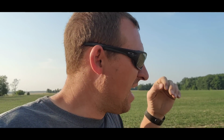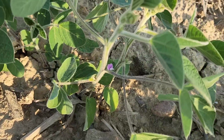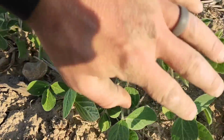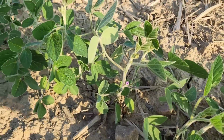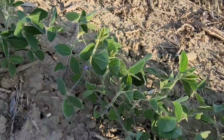I want our beans to be entering reproductive phases on the longest day of the year. I have not found any until now. Right there, buddy. It's just one, but it's a flower. It's not the only one I've seen out here, but they are not super prevalent. Right there. Soybeans flowering June 21st. That is awesome. Oh, there's one. 2. Look at that. Ha-ha! Yes.